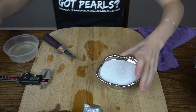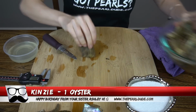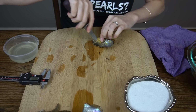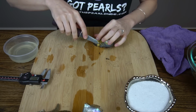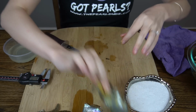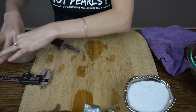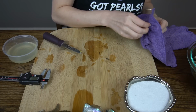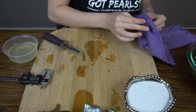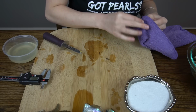We're going to be opening 1 for Ashley H, and this is a birthday gift for her sister, Kinsey. So happy birthday, Mackenzie. All right, looks like a really pretty white. Gotta get it cleaned off here. Nothing else in there. A really slimy one. For some reason, those slimy ones like to really embed these pearls.